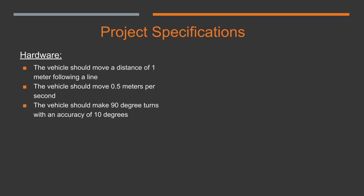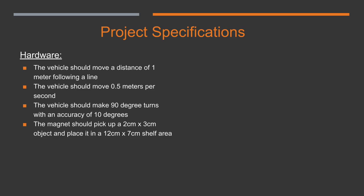The magnet should be able to pick up an object at a location measuring 12 centimeters by 7 centimeters and drop off the object at a similarly sized location. This size was chosen so that even given the worst possible scenario of the car lining up with the drop-off location at an angle, there would be a 2 centimeter buffer on the closest side.